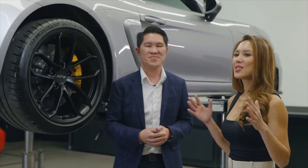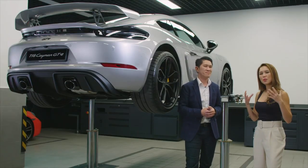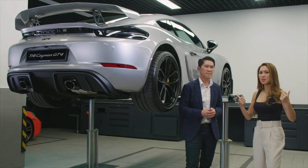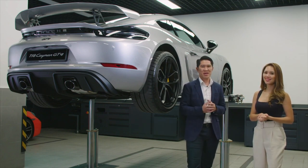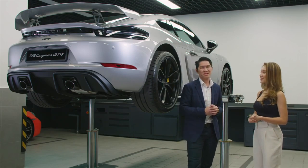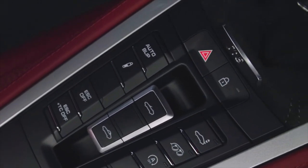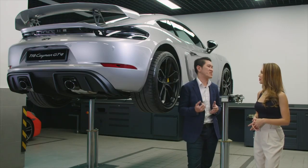Now, sounds like these two models definitely will evoke a lot of real emotions from those who are seated behind the wheel, and even more so that these models are only available in manual? That's correct. The 6-speed manual gearbox has been retained for the purist who likes to be engaged with the car. A new auto-blip button has been added at the center console.